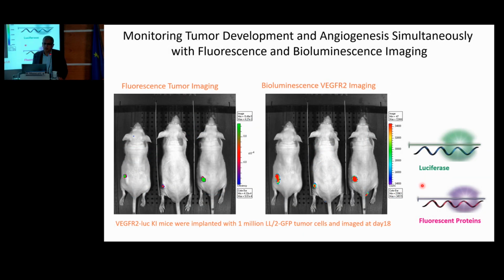Okay, but what if now? What I have been mentioning until now is that you can follow the tumor growth. But what if you can add extra information on top of it? The extra information means that you can look at some biological aspects. What we have done in this scenario is that, again, we transplanted the tumor cells, and we can localize the tumor cells and look at their growth.